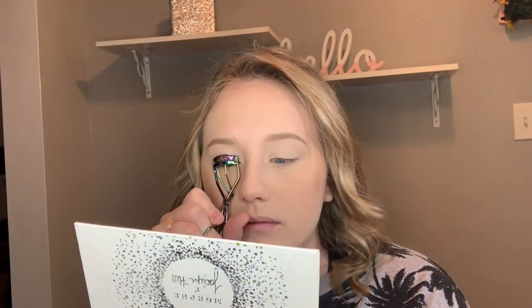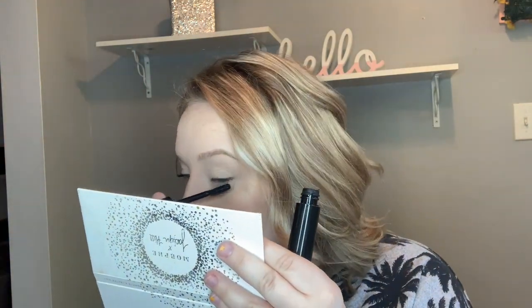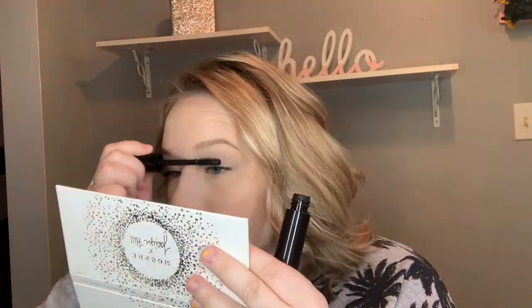Now I am going to curl my lashes and put on mascara before my false lashes. So while this dries, I'm gonna go ahead and brush out my hair. So then it just leaves these cute little natural wavy curls that I personally love.